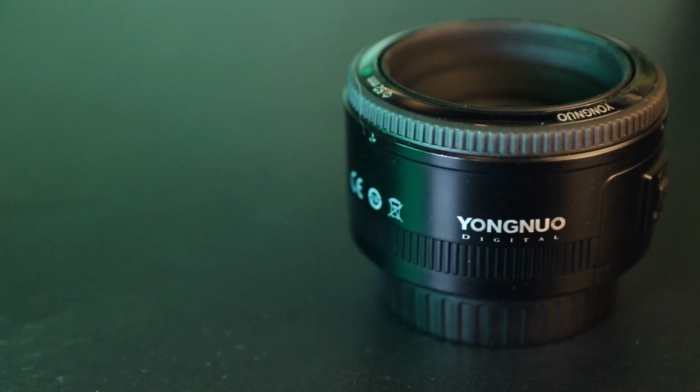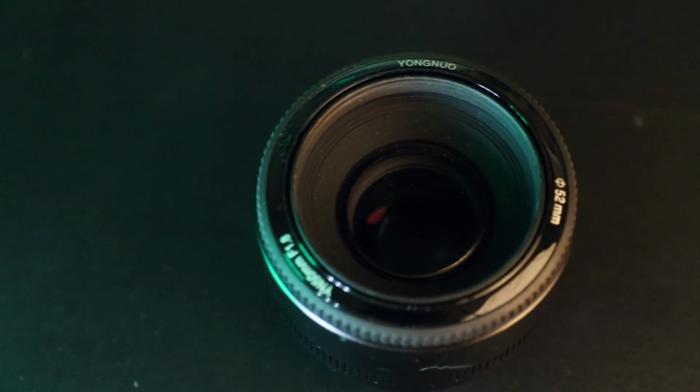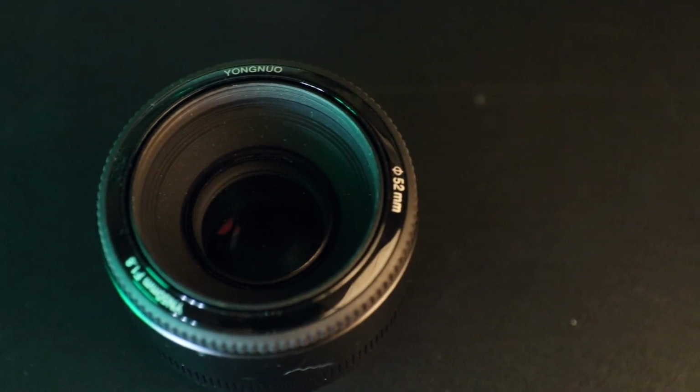I think there were around 2 models before this, and if you go with an older model, you might be able to find it for $100 or $80. New or open box, I don't know if they really manufacture them anymore. And if that's still too expensive, companies like Yongnuo make a 50mm, it's very cheap feeling, but it gets the job done, a 50mm f1.8 for $50. A nifty 50 for $50.